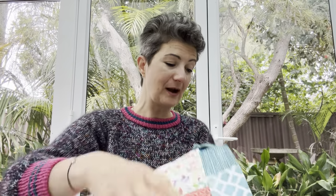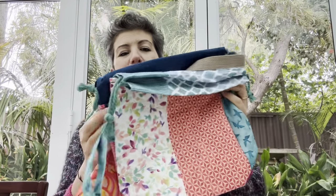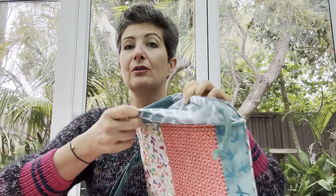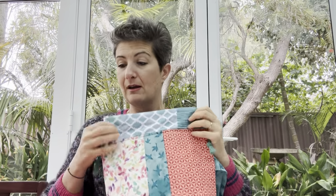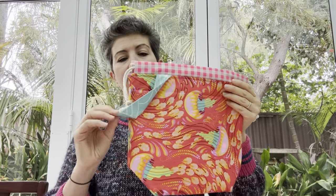There are some bigger ones like these that are absolutely fine for up to three skeins, or six balls of yarn, 300 grams, and they also have a handle, different styles of handles on them, so it will be easier for you to carry them around.